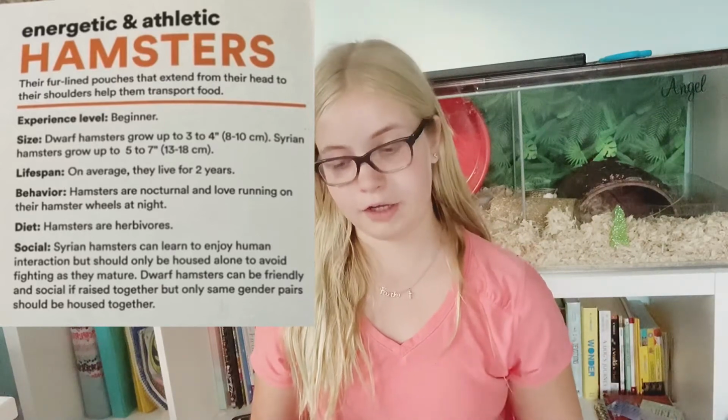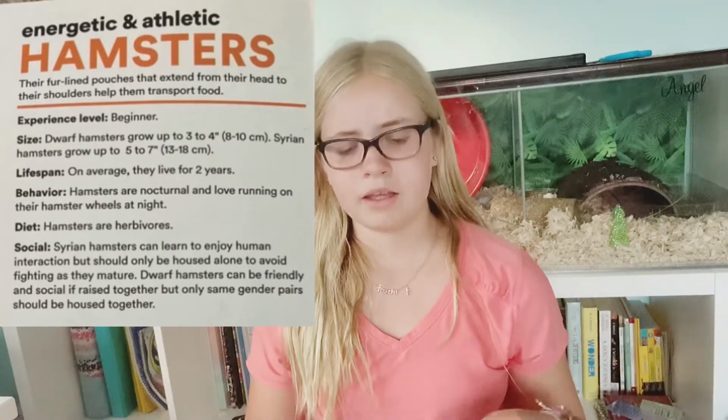Experience level, beginner. I am not sure about this, if you are providing proper care for your hamster. They are a lot of money and a lot of work if you are doing the proper care. So, beginner, I guess maybe you could have a hamster as a first-time pet. You just have to be very dedicated to owning them and caring for them. So if you are looking for a hamster as a beginner pet, I would definitely recommend doing your research beforehand, as you should with any other pet.